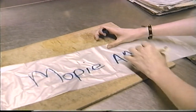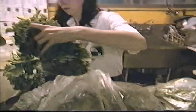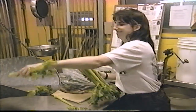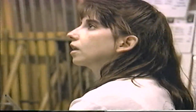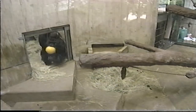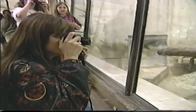What does a 400-pound gorilla eat for breakfast? Each gorilla gets his own bag of food with a diet designed just for him. Laura carefully weighs Mopey's meal. Mopey's very large, so he gets a lot of food. Lisa watches Brenda put Mopey's food inside his enclosure. Once they're done, they open Mopey's cave. That's a good boy. That's a good boy. Breakfast is served.